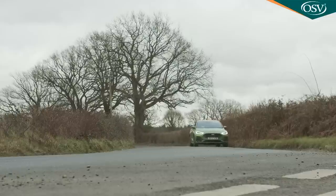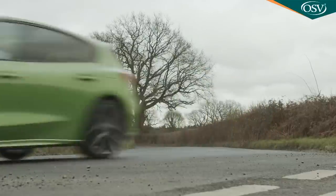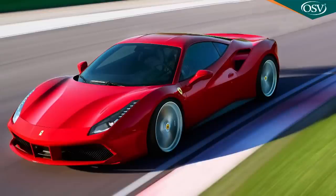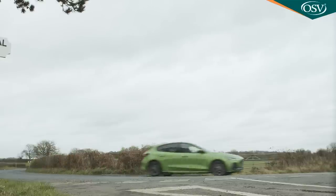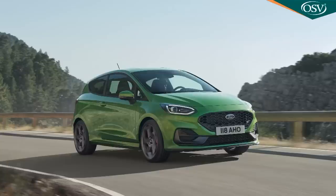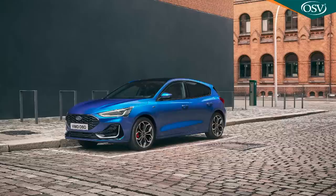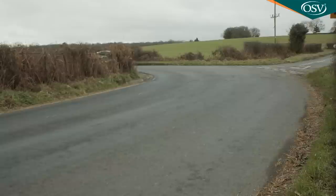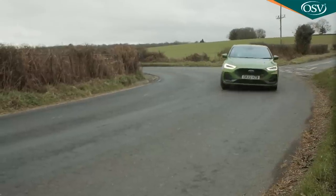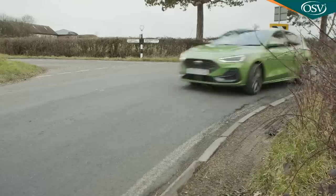Apparently, the rack ratio is 11.6 to 1, which is quicker than that used on a Ferrari 488 GTB. It's certainly effective in masking the 1.5-ton curb weight of this car, being basically the same rack you get in a Fiesta ST, 15% faster than a standard Focus at two turns lock-to-lock, but with unique geometry and a few other tweaks for even sharper responses. The faster you go through the bends, the better it feels.